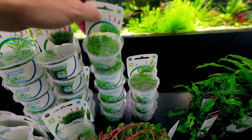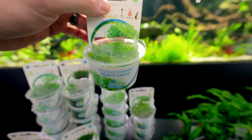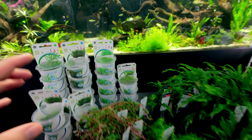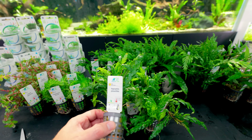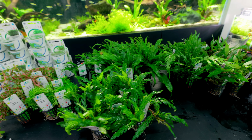So this is basically laboratory grown in little nutrients, and it just works so much better for me than the potted ones for those particular plants. Everything else though is brilliant from a pot. It just looks great straight away. They will change slightly underwater, but we've got Hygrophila pinnatifida. I haven't had this for a long time, looking so good. Look how good these plants look, by the way.